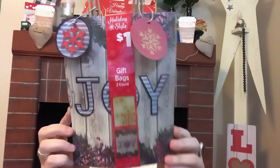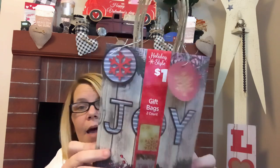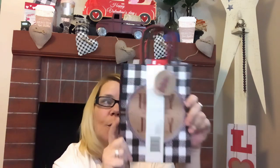I also picked this one up that says Joy, and then the other one, Snowflakes, but I love this one. And who knows, you never know when you need gift bags. So there is the snow print, super cute. Loving all of these. I did grab a few of these at a quarter. That was four for a dollar. So you just could not go wrong with these at 25 cents, you guys. That was awesome.